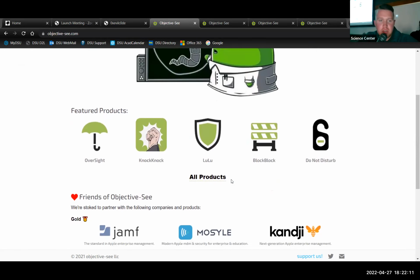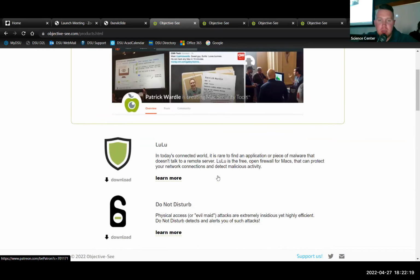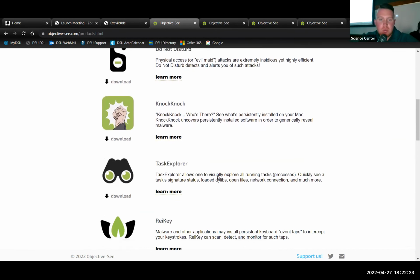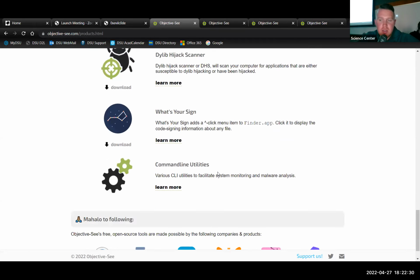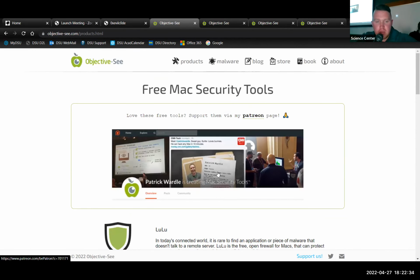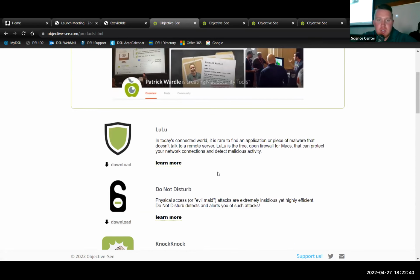Some of his featured products over here are Oversight, Knock Knock, Lulu, Block Block, and Do Not Disturb. And we can see brief little summaries of them here. They're all free. They're all open source. So if you wanted to dig into the code and see how they worked, you can definitely do that. He's done a lot for Mac security and brought it extremely far, completing several bug bounties, and just as the professor said, doing tons of talks all over the world.